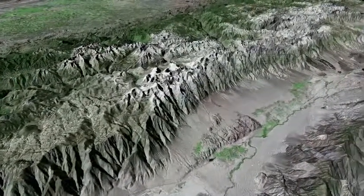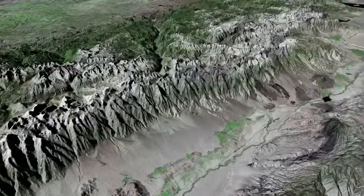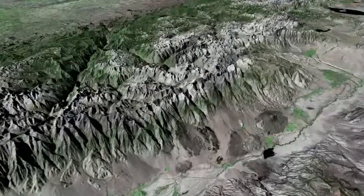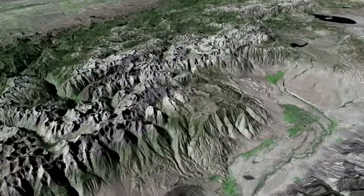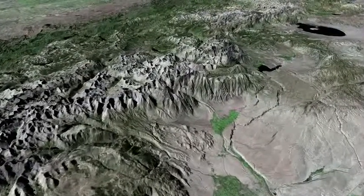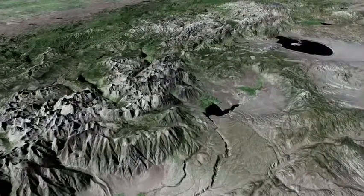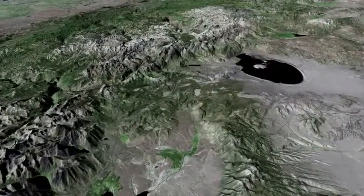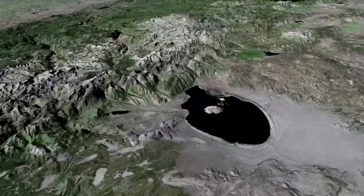The great eastern escarpment of the Sierra Nevada appears, in places rising almost 2 miles above the floor of the Owens Valley. Mount Whitney is passed as we fly northwards towards Bishop. The gorge of the Owens Valley leads up to Long Valley and Crowley Lake. The area of Mammoth Lakes, June Lake, and the great Mono Lake.